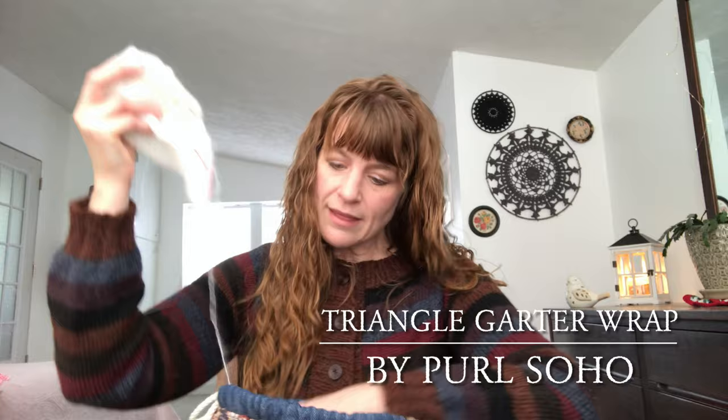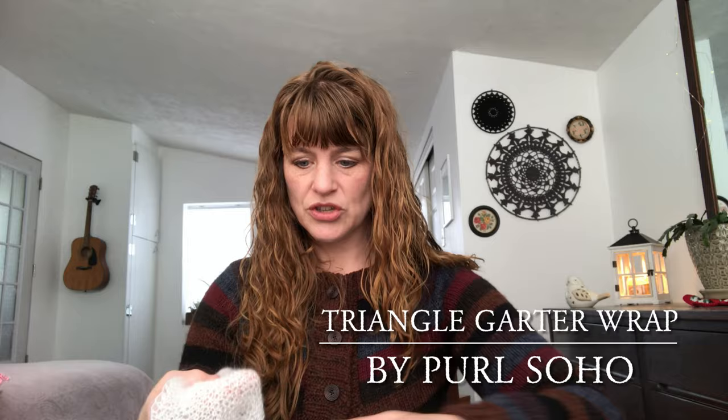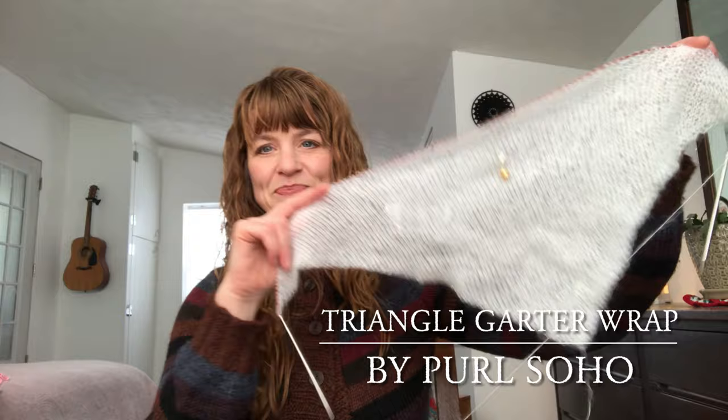My last project on my Make 9 board that I have put work into is being held in this project bag that I sewed myself. And I have it written down now what this pattern is called. It is called the Triangle Garter Wrap, which is a free pattern by Purl Soho. And I have put in a little bit of work. This is a slow growing project, so it's not got a ton of extra added to it, but a little bit. And every little bit counts.